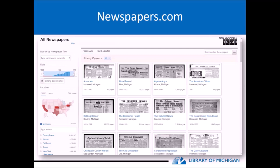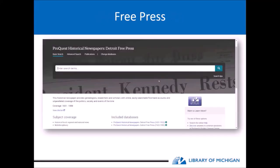And there's 67 papers, Advocate, Alma, Argus, so on and so forth. And then below it, it gives you the date of coverage and the amount of pages. So that when you click on that paper, like the Bessemer Herald and so forth, you can then search within that paper, or you can use the date sliders to alter the date range if need be. Here's a quick example of Detroit Free Press. Its coverage is 1831 to 1999. It's a huge paper itself.